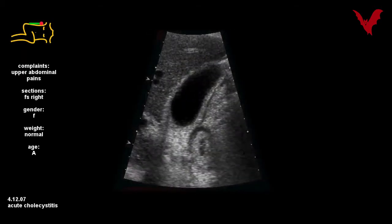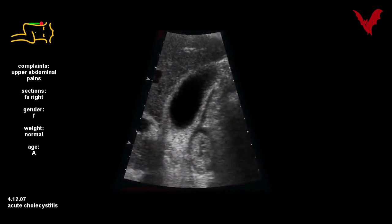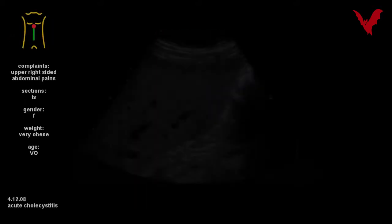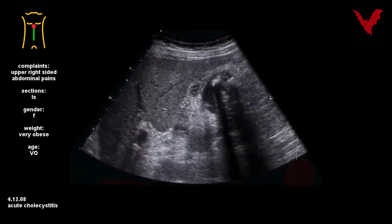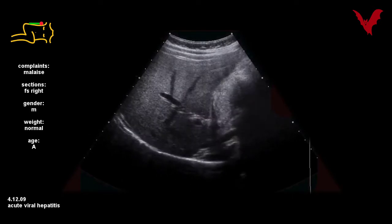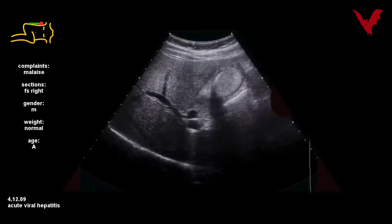Note the marked co-inflammatory edema in the adjacent antrum and duodenal bulb in 07. Site palpation under control of clinical ultrasound was proving acute inflammation in 08. No clinical signs at all, on the other hand, were noted in 09.